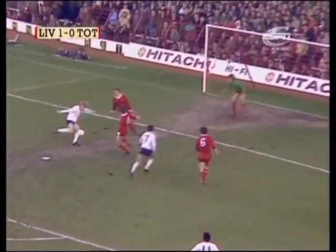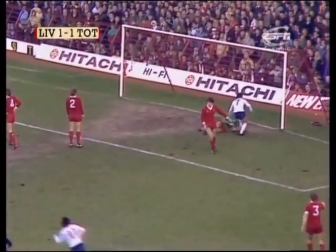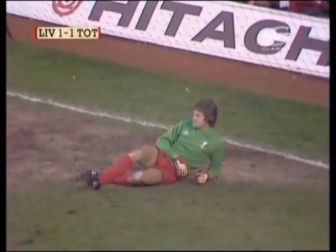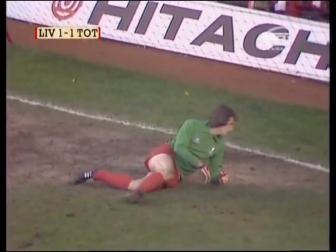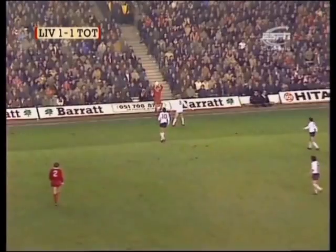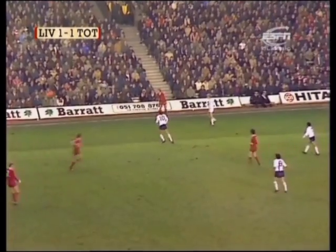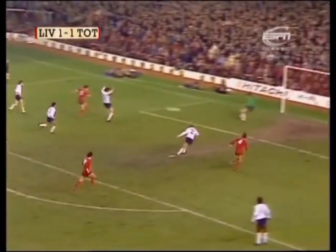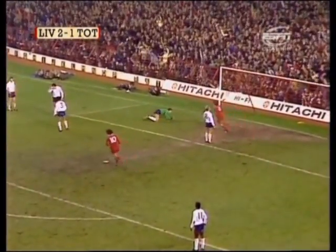It's come right through to Archibald, and it just went outside, or did it go in? It's gone in. I thought it had gone outside the post, but Archibald. Souness. Ray Kennedy. Oh, he turned well on that.